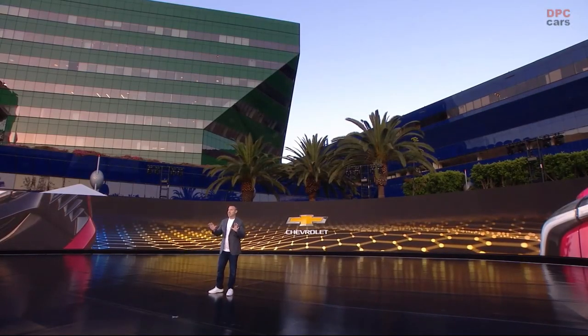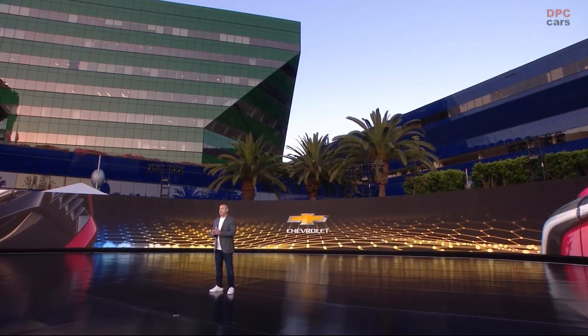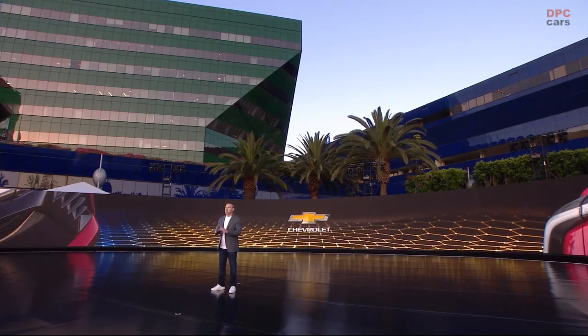Now, when we first introduced the gas-powered Blazer 4 years ago, it made a major design statement, not just in the midsize segment, but for Chevrolet overall. The all-new Blazer EV shares the same name and spirit of its gas-powered counterpart, but that is where the similarities end. And thanks to the innovative Ultium platform, we've reimagined what Blazer has to offer in design, performance, and technology.